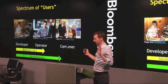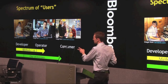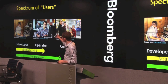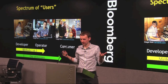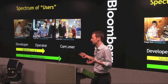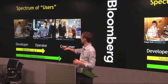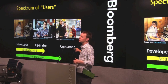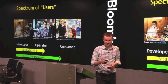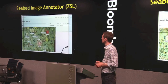I want to start to land the plane a little bit. We've talked about two methods that I think you can use if you're the operator. These are quite generic, but quite cool. Now, we also are working on things that are starting to edge into the zone of the consumer, with real users. So these are still prototypes, and they're not really fully fleshed out. But I just wanted to mention them briefly.